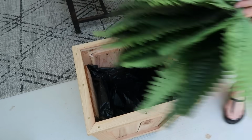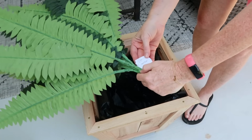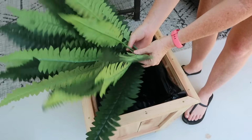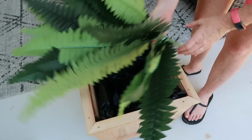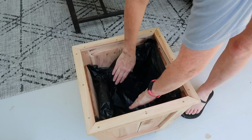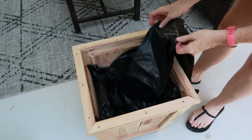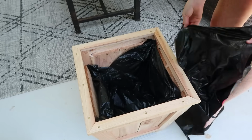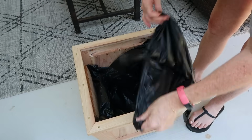And I picked up these at Walmart. They're artificial ferns. They're only $5 at Walmart, and I think they're really pretty. I got 2 of them, and they spread out really nicely. So for now, I'm just gonna have these artificial ferns in here. Obviously, real plants would be prettier. I'm just not real great with plants, and I'm gonna see how this looks, see if I like it. If not, we'll change it up.